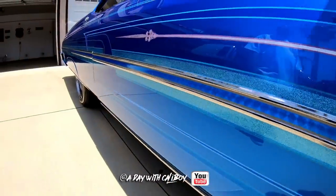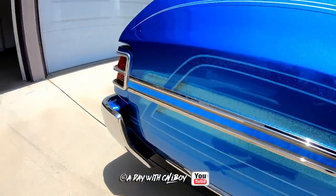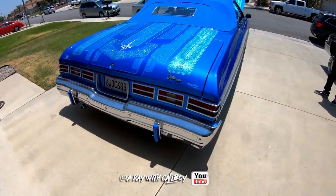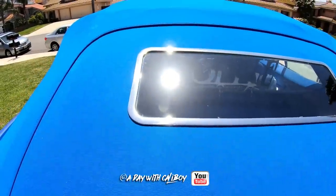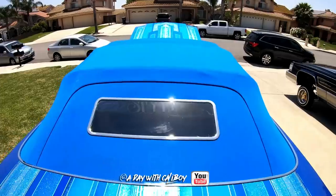Nice and straight. About how long did it take for paint and body on this one? Do you remember? Just keep in mind, it was in the paint shop before I got it. When I got my hands on the car, it was literally just painted, but it was probably in the shop for about 5 years. Wow.